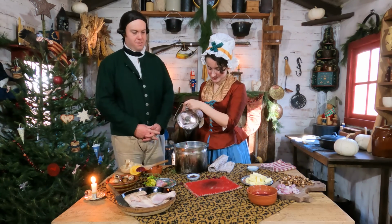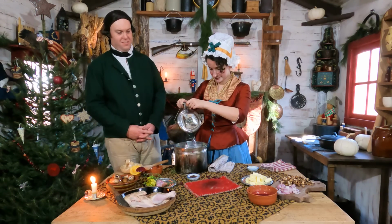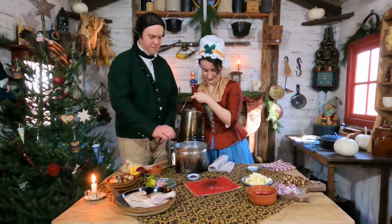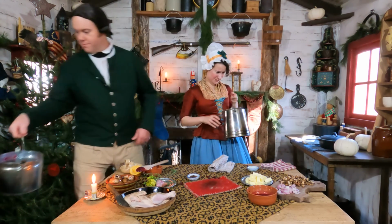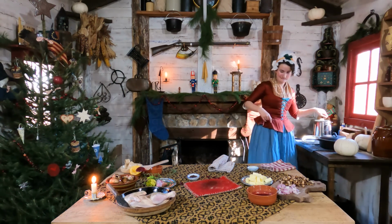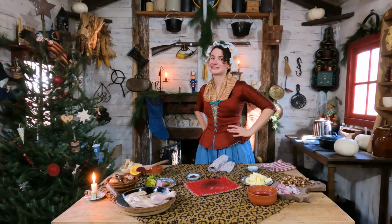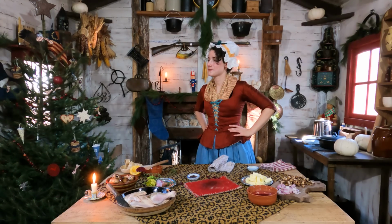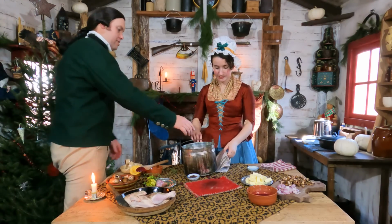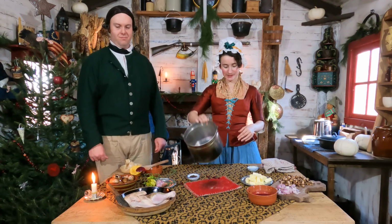Okay, so I'm gonna rinse this out with water and just dump the water outside. Try to get some of this pinkness. You know what? I'll do that for you. Oh, you will? I sure will. Well, that's very gentlemanly of you. Okay. All right. Just take that outside, excuse me, and dump it. Thank you. All right. Good as new. Okay, it's been cleaned out.